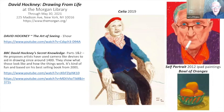And here we are. Here's Celia, 2019. Remember that young girl that we saw in the early pictures? And there's a self-portrait with that stogie stuck in his mouth, that cigarette. I actually ordered myself a pad after looking at these drawings. I'm just like, I got to try this.